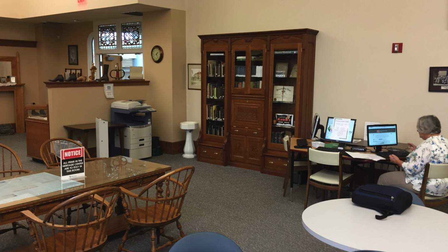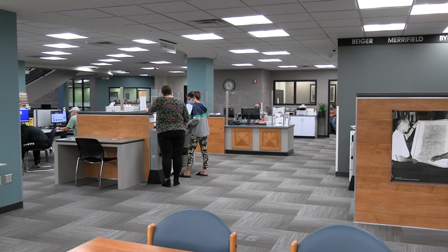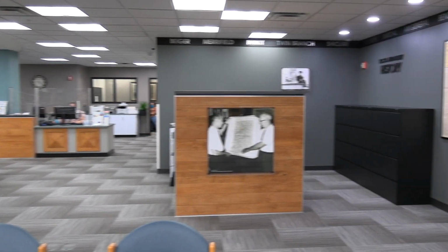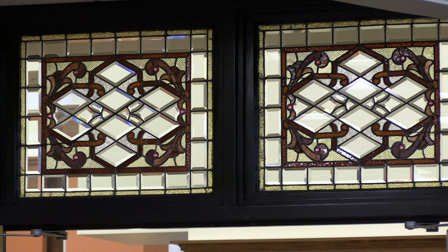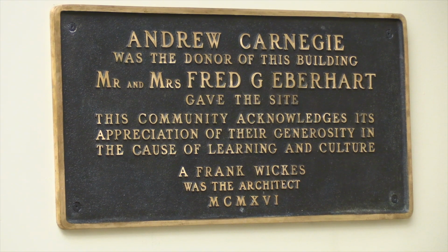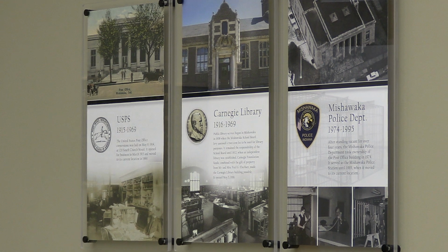And then I believe the library staff and the library board re-envisioned what this space could be. So the Heritage Center resources were brought down to the reference department so that whenever the library was open, those things would be accessible. And they realized that this could become a reading room, something that the library didn't have. And as part of their plans for the reading room, they wanted to provide opportunities to display some artifacts and photographs on the history of this building and the history of Mishawaka.